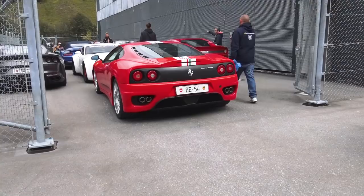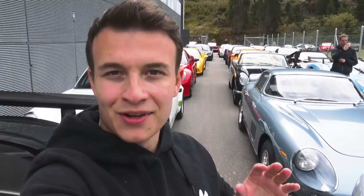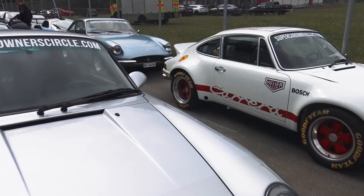Excited. All right, guys, so check this out. We found all the cars parked up over here. Okay, so check this out. This is pure madness right here, the amount of cars and the amount of valuable cars in this car park right here.